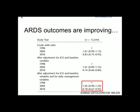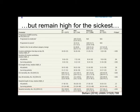And we know that overall, outcomes have improved over the years. That's potentially in part due to some of our ventilatory strategies, but also potentially in part due to other approaches that we've taken. We know, however, that they remain very high for the sickest patients. If you have mild ARDS, about 1 in 3 of patients will be dead before they leave hospital. Moderate, about 40%. Severe, nearly half. 50% mortality, or thereabouts, is consistent.